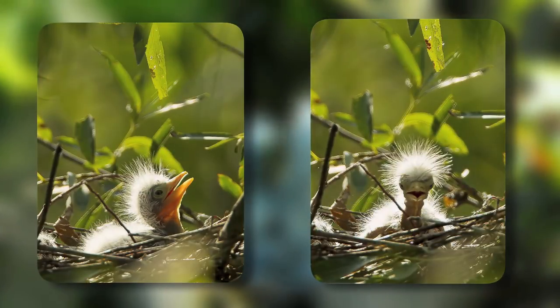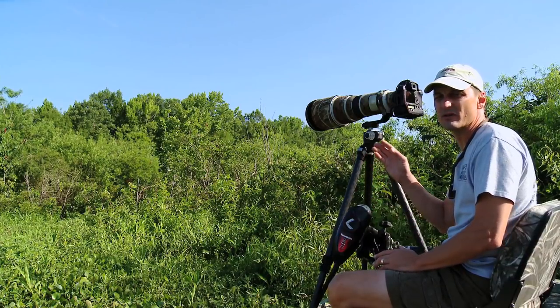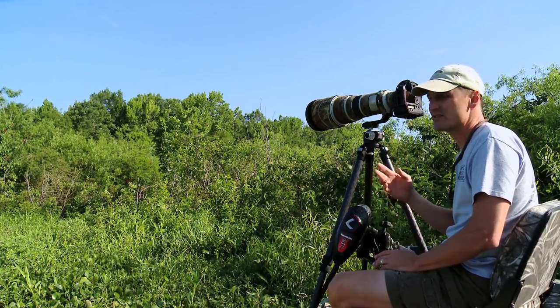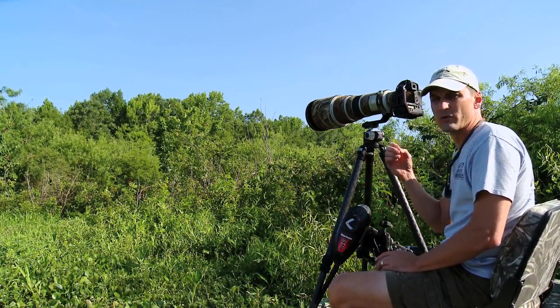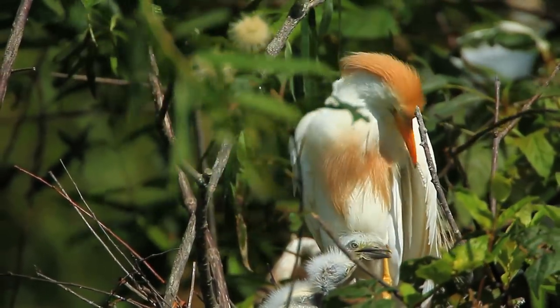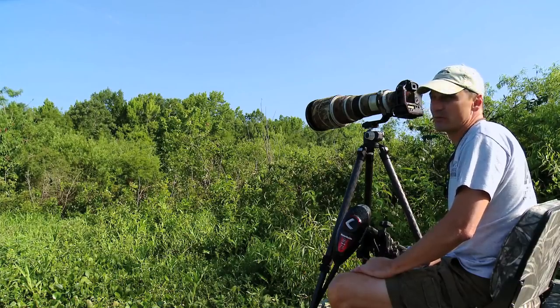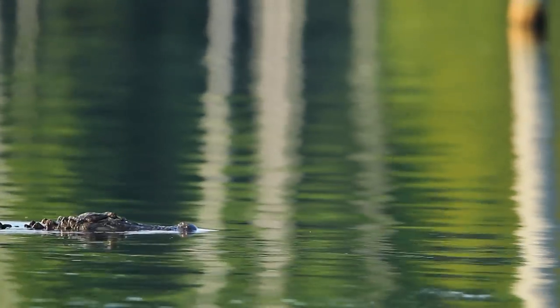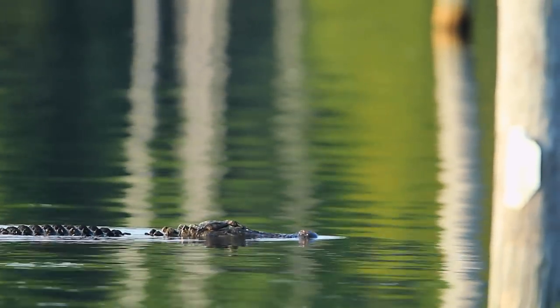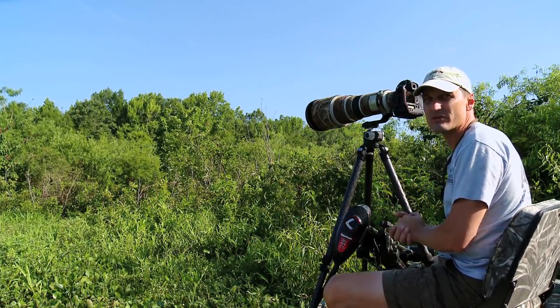It's not so much that you're gonna disturb the chick as you run the risk of spooking the adult off the nest. And I've seen this happen before where when the adult leaves the nest, they'll accidentally knock the chicks out of the nest and into the water. And of course, once they hit the water, you've got a variety of other predators. You've got alligators, you've got snakes, and you have snapping turtles that will take advantage of any opportunity for food they can get.